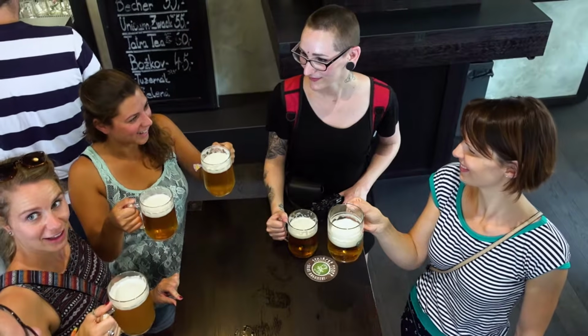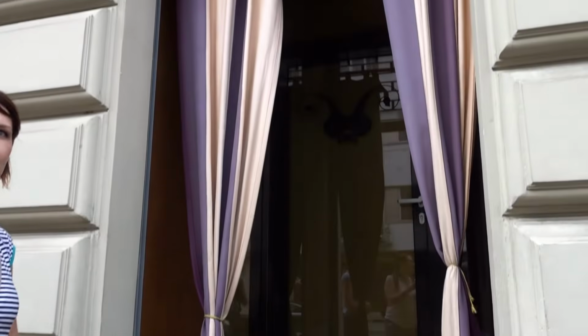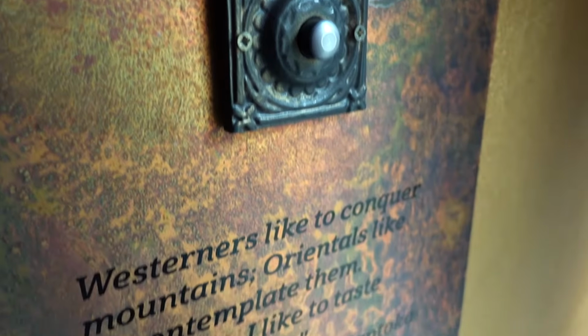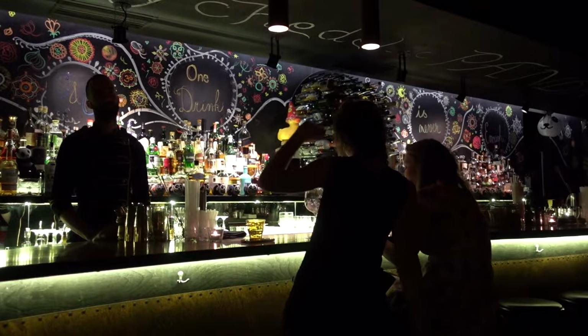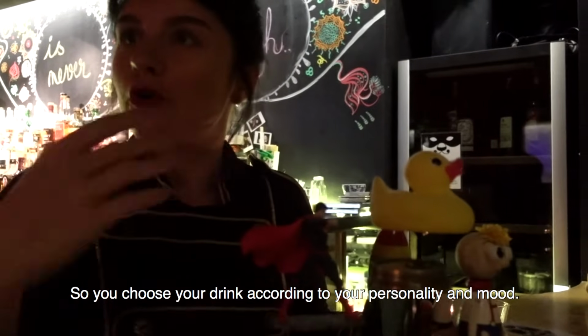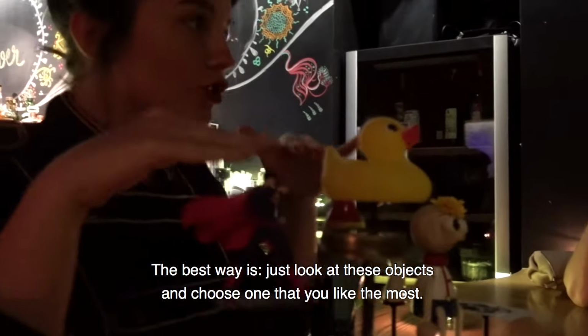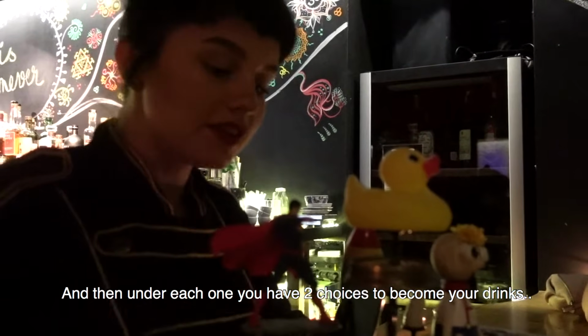With 1/3 of the population being students, Brno has some quirky nightlife to explore. Especially this secret little bar is more than just a bar. It's an experience. So you choose your drink according to your personality and mood. The best way is just look at these objects and choose one that you like the most. And then under each one we have two choices, two different drinks.